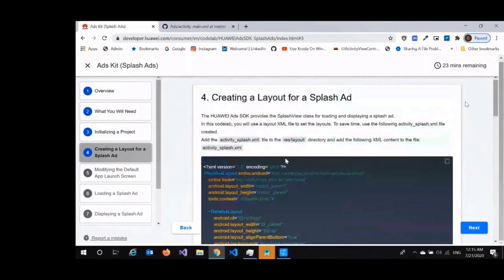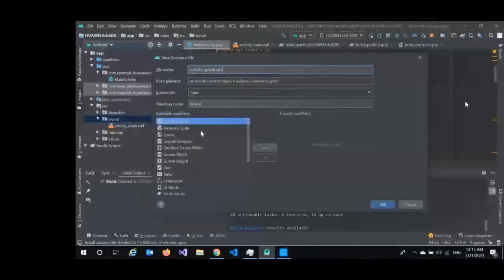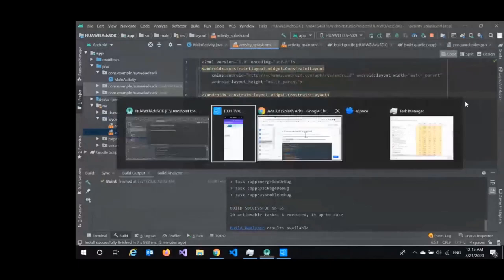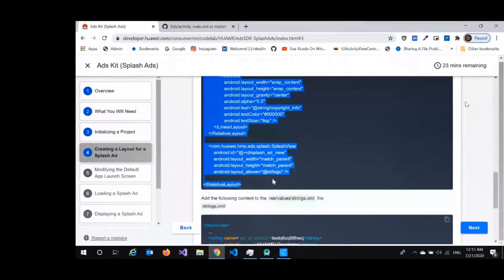So at first I will make the activity splash with the XML. I will copy this name and go to our code and create a new layout resource file. Now we will name it activity_splash.xml. Okay, everything is okay. Now we click okay. Now we need to copy the XML file as it is. We don't actually need to change anything in this. We just need to copy. So I will copy this one and paste it into our file.